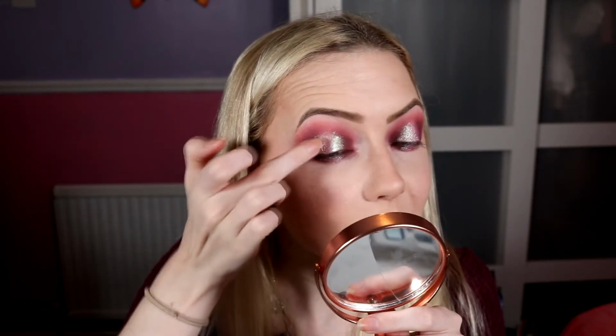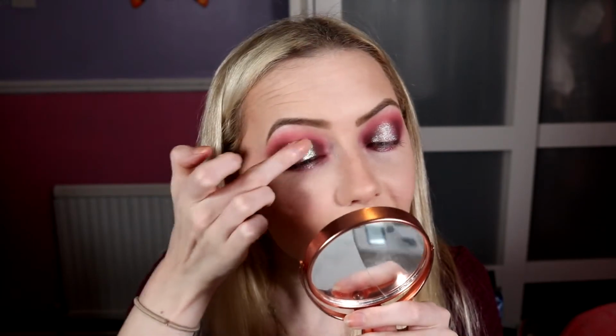I love it. So that's how it looks without me pressing anything on the eye with my finger. Obviously I could happily leave it like that, but I want more impact, so I'm going to go in and press some of it on just to get a little bit extra. That's the difference there. It just has that little bit extra in your face.